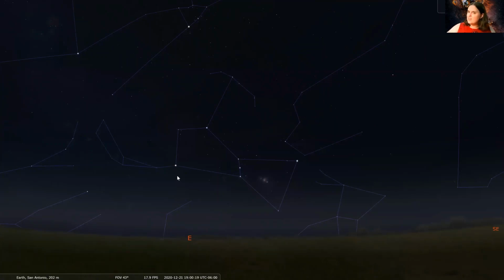So Betelgeuse is kind of a deep orange color, so it's cooler compared to the sun. But Rigel is bluer in color, so therefore it's an incredibly hot star compared to the sun. And they're really big too.